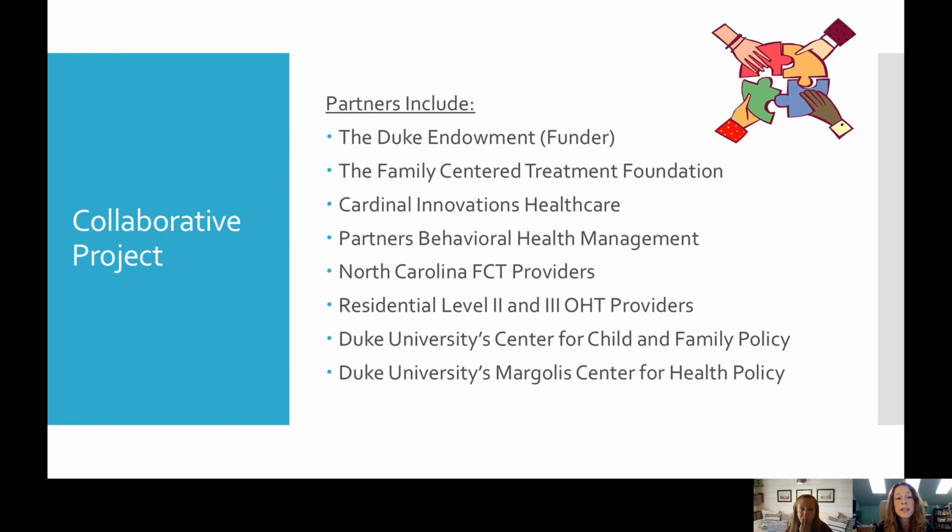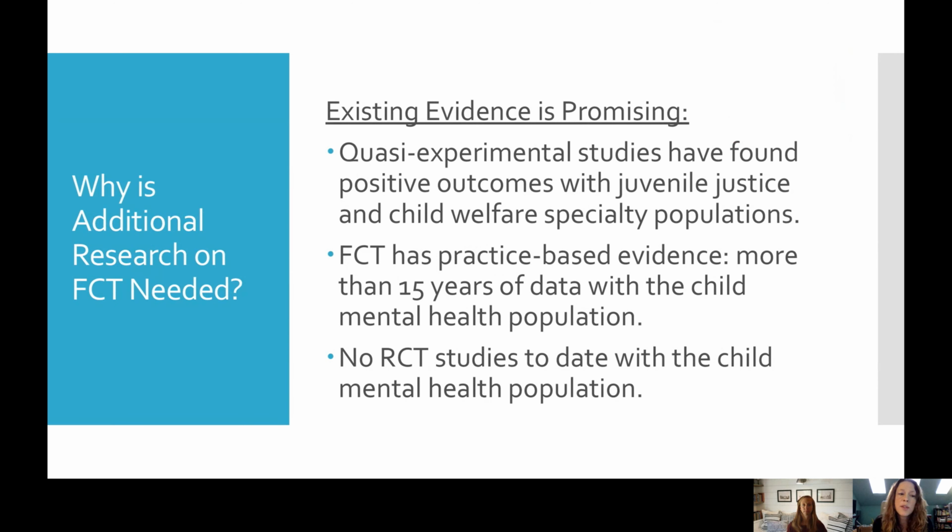The partners for this study include our funder, who is the Duke Endowment, the Family-Centered Treatment Foundation, Cardinal Innovations Healthcare, Partners Behavioral Health Management, North Carolina FCT providers, as well as residential level 2 and 3 out-of-home treatment providers, our center at Duke, the Center for Child and Family Policy, as well as the Duke University Margolis Center for Health Policy.